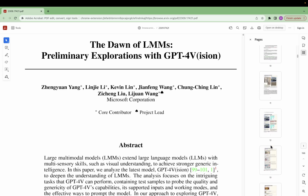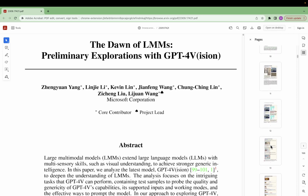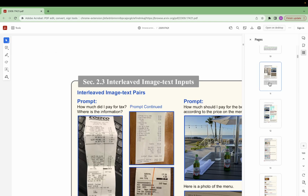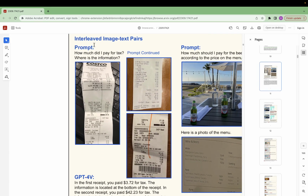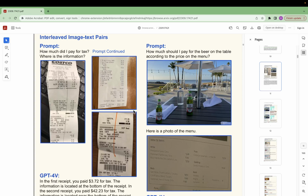So I'm going to try to go over some of these things, and I'm going to be a little bit of a fanboy and show you exactly how good it is. And then I'm going to tell you how you can use this all for your benefit. So, for example, here they give a prompt and then the GPT-4 response, so you kind of see how this is going to go for the rest of the video.